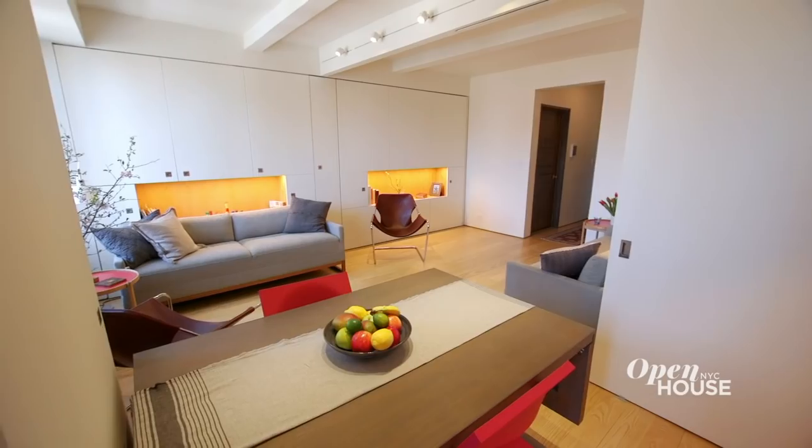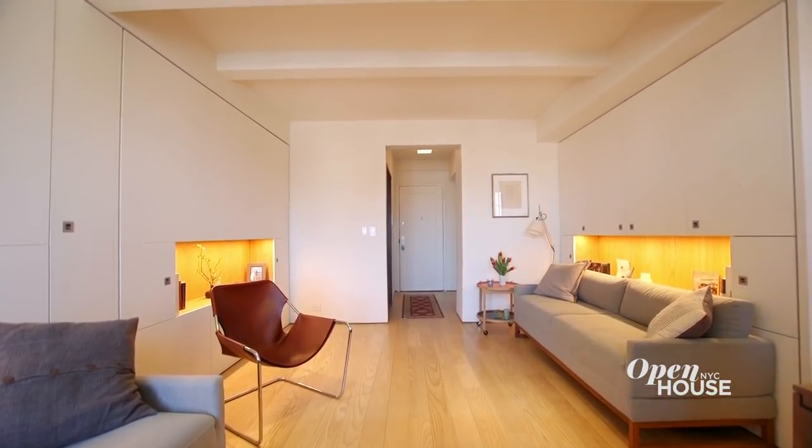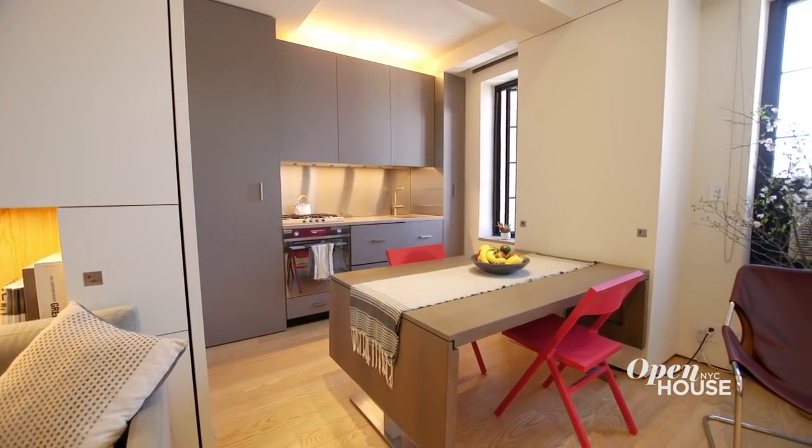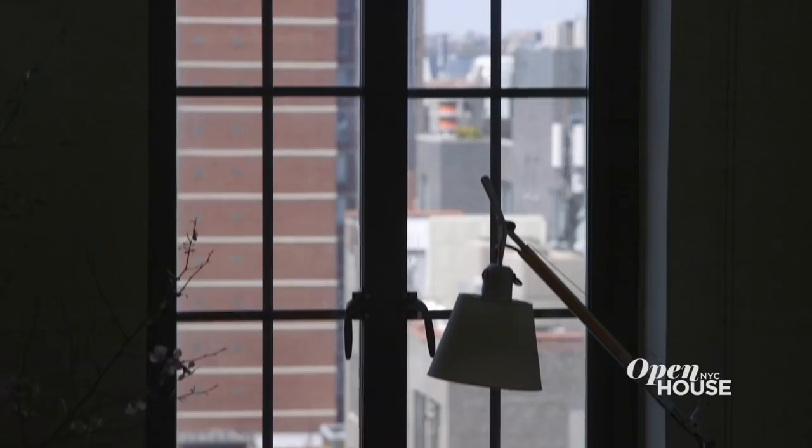Hi, my name is Gabrielle Aker. I'm an architect in New York City that specializes in residential design. This project is called Pivot. It's a 400 square foot pre-war apartment that we renovated for a client that loves to entertain. The design was inspired by a Swiss Army knife. Whether you need a bedroom or a dining space, it actually unfolds as you need it.